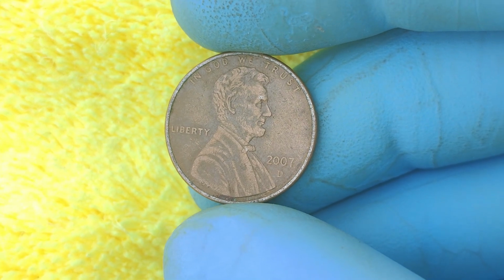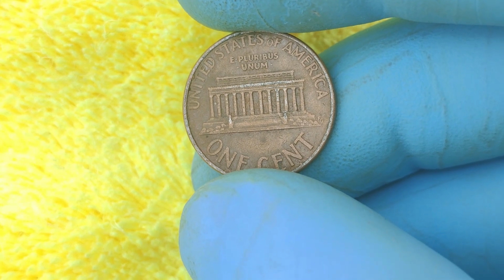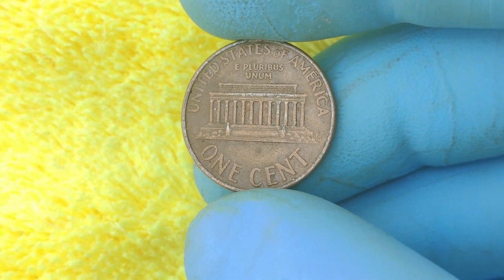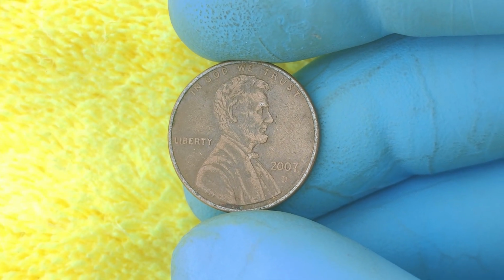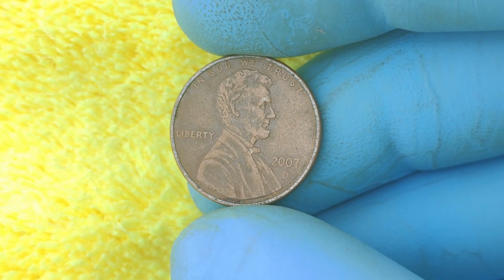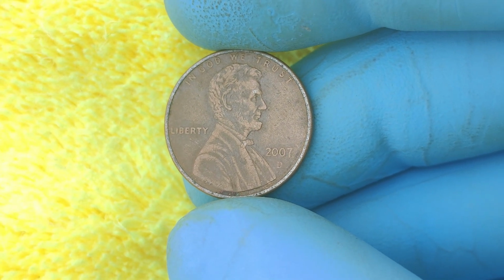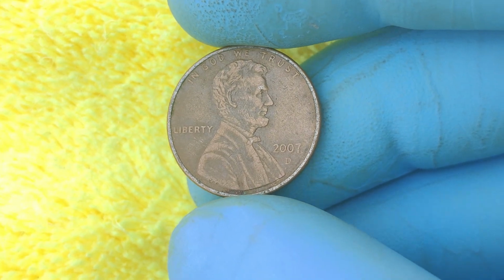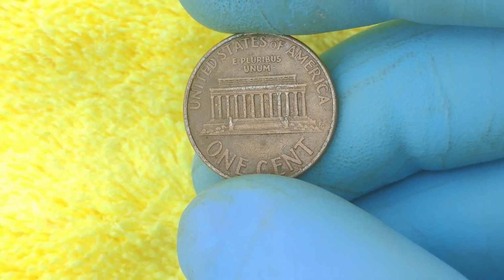Why? Because even though billions were produced, only a tiny fraction survived in flawless condition. A 2007 D penny graded MS67 or above by a professional grading service is incredibly difficult to find. Collectors compete fiercely for top population coins, and that competition drives prices upward. But condition alone is not the only factor. Errors and varieties are where things become truly exciting.